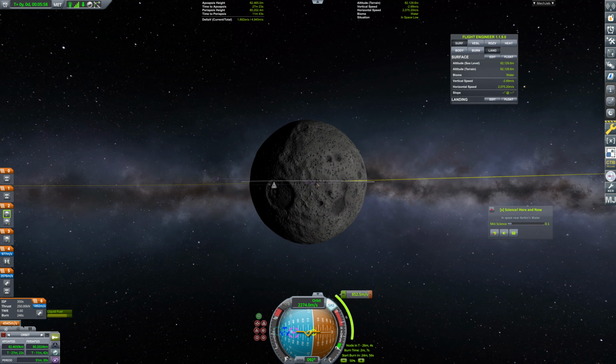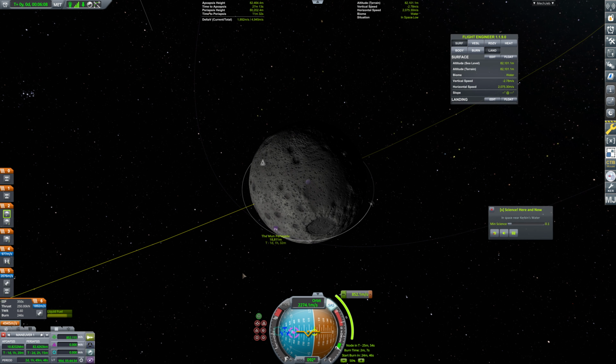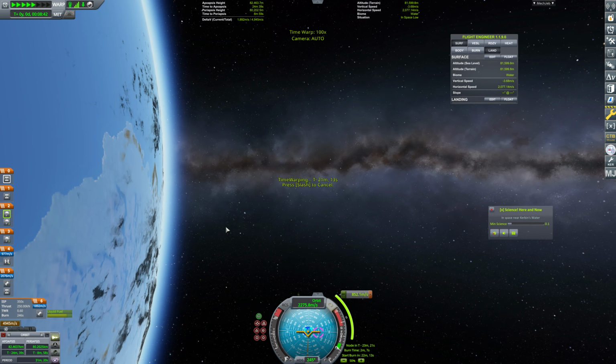Actually, this is a pretty decent inclination here. Of course, we're on an impact trajectory. That would need to get adjusted. This seems okay. Yeah, I think this is completely fine. I know I said I wanted a minimal orbit, but this'll work. This'll do the trick. Cool. So we're going to prepare for this warp, and that's going to be in about 20 minutes here.